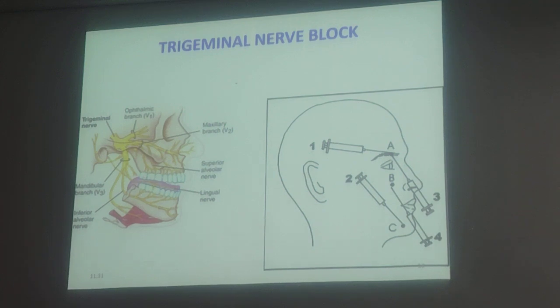If there is maxillary neuralgia, select site B, which is where the infraorbital nerve comes out. Forcibly inject the needle there, and the anesthetic agent will backtrack and block the whole maxillary division. And if you go along the frontal nerve, point C, it will backtrack and block the entire mandibular nerve. So the anesthetic agent can be injected at different sites to block the different divisions of the trigeminal nerve.